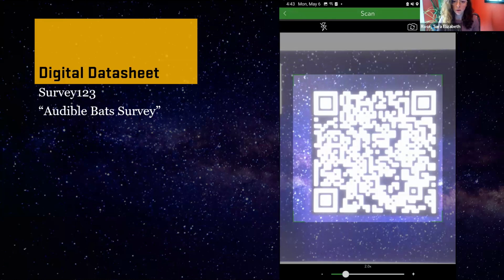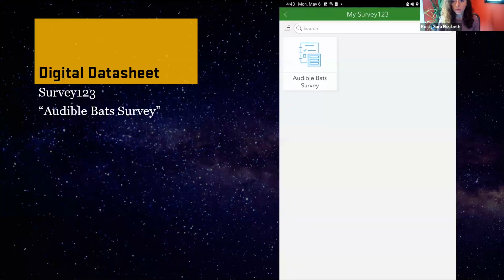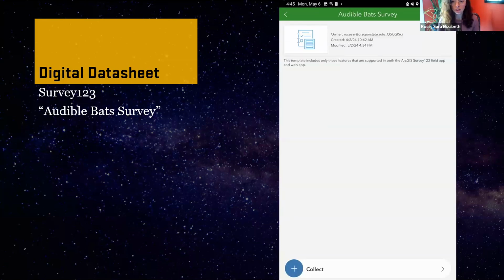Alternatively, you can use your phone to open the link on our website. Once you have opened it on your phone once, it should be available in Survey 123 every time you open the app. There are numerous survey types for this project, but all of them use the same data sheet, so no matter what, you just tap Collect.